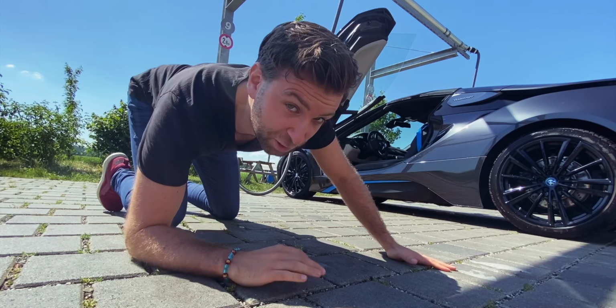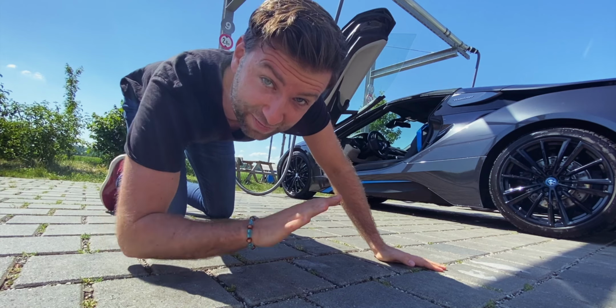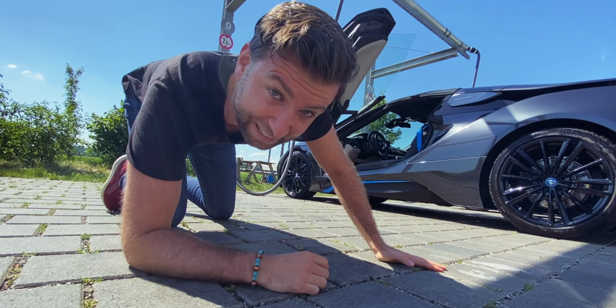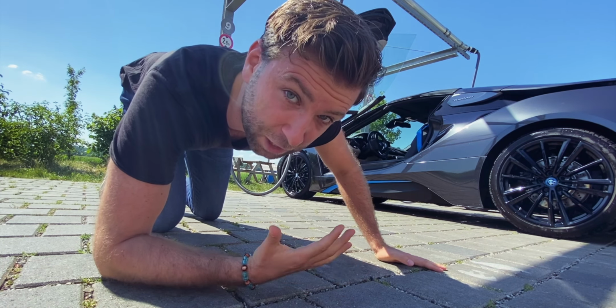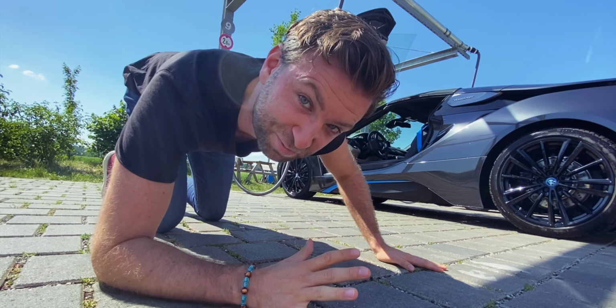Now you think that's it? Oh no, there's more. First, we're gonna clean it out with the vacuum cleaner, and then you're gonna use the towel to clean it. I told you, Germans really love their cars. There's even a saying they love them more than their wives, so this is proof.